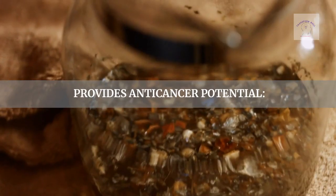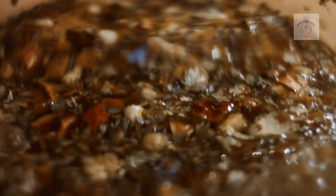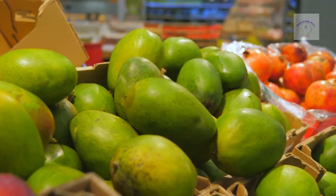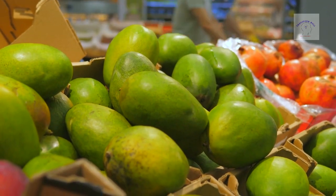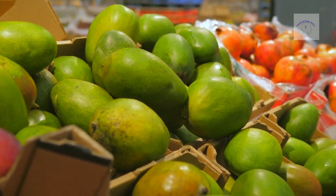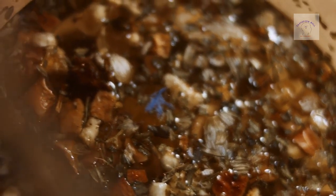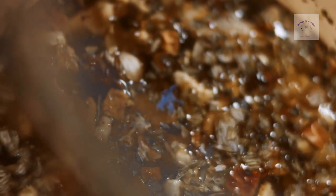13. Provides anti-cancer potential. Preliminary studies suggest that mango leaf tea may possess anti-cancer properties. The presence of bioactive compounds, such as polyphenols and flavonoids, in mango leaves may help inhibit the growth of cancer cells and reduce the risk of certain cancers. However, further research is needed to fully understand the potential anti-cancer effects of mango leaf tea.